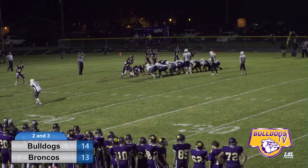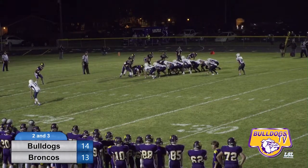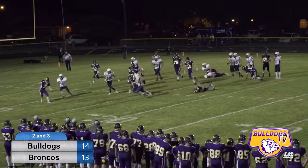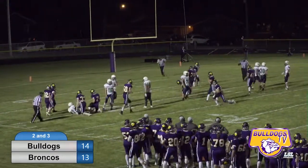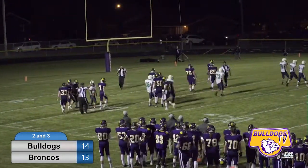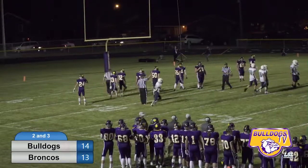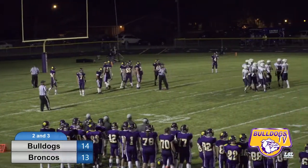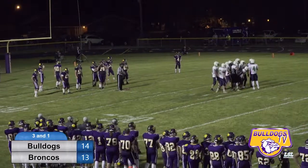As we get going here again, 2nd down, 3 to go. If they get to the 10, they'll have another first down. It's Suarez with the ball. He evades a couple of tackles for loss, but he almost gets down to the first down. I think he's going to be a little short, which would bring up 3rd down. 3rd and 1.